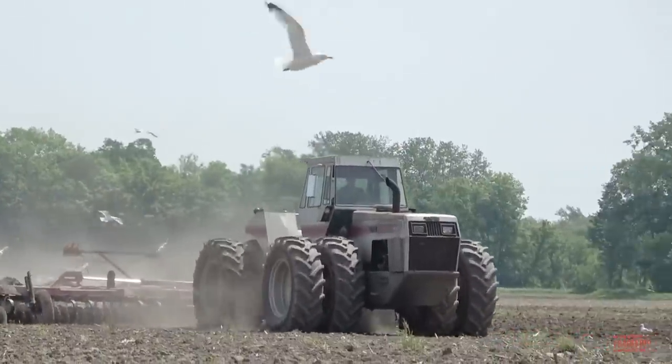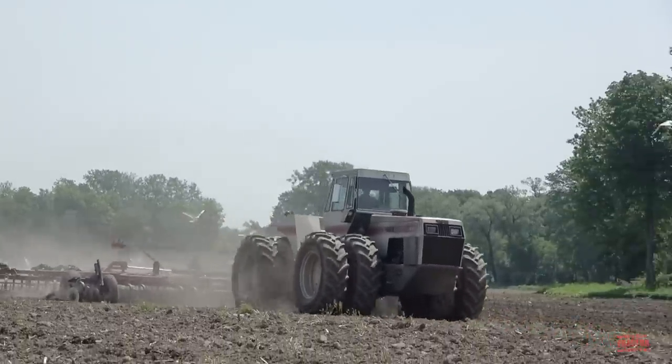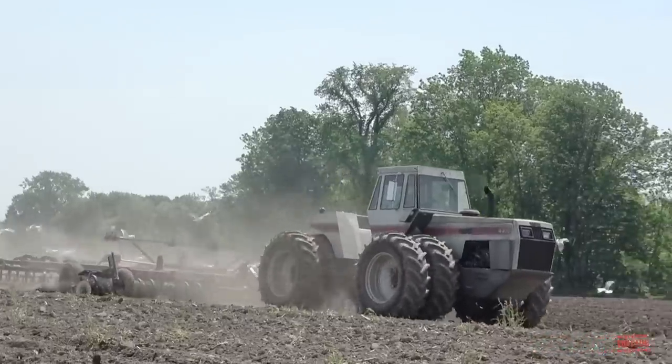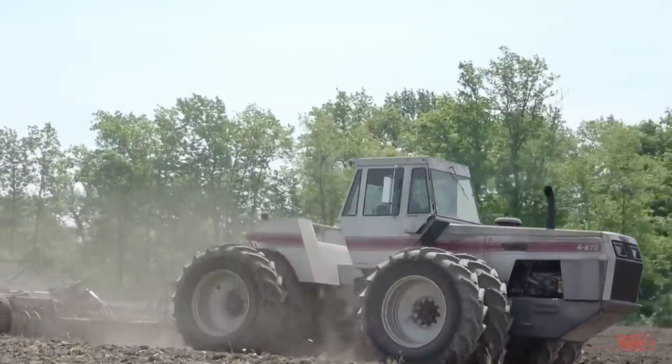$5,643. When the Model 4270 came into production 40 years ago, the farm equipment industry was in a very tough financial time. Many large farm equipment companies were going bankrupt and running out of money. White Farm Equipment was no exception.